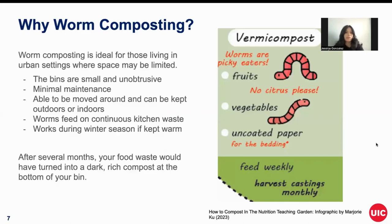So why should you vermicompost? As we mentioned, worm composting is great for those that live in urban settings where your space is limited. The bins are very small and unobstructed, as you saw. They require minimal maintenance, and you're able to move it around. It can be kept both indoors and outdoors. Worms like to feed on continuous kitchen waste, and they also work during the winter season if you keep them warm. It usually takes about several months for your food waste to turn into compost.